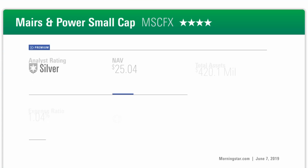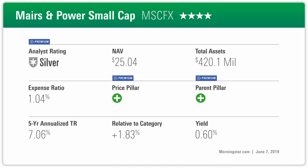Okay. We're going to look at some of your favorites. Let's start with Mairs and Power Small Cap. People might be familiar with Mairs and Power Growth, which is a large cap oriented fund. This one lands in the small cap blend category and it's silver rated. Let's talk about what you like about it. Yeah, it reopened in the fall of last year, so I always like to get funds after they reopen. It's a bit of a contrarian signal.